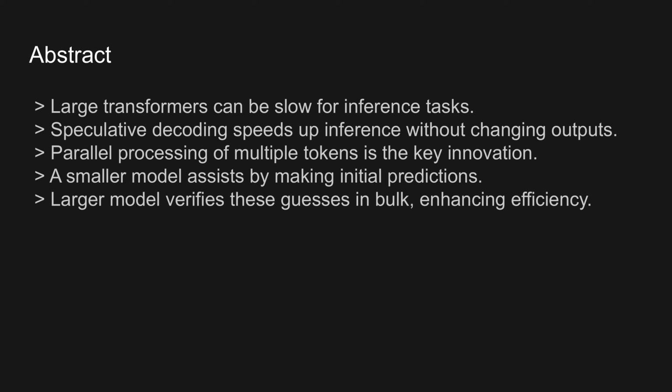They also emphasize that this acceleration doesn't require retraining the model or changing its architecture, which makes it easy to implement in existing systems. That's impressive. It seems practical too, since they don't need to change or retrain the model. It's just about adding the speculative decoding approach on top of what they already have. Precisely. This makes it suitable for production environments where reconfiguring or retraining models is time-consuming and costly.